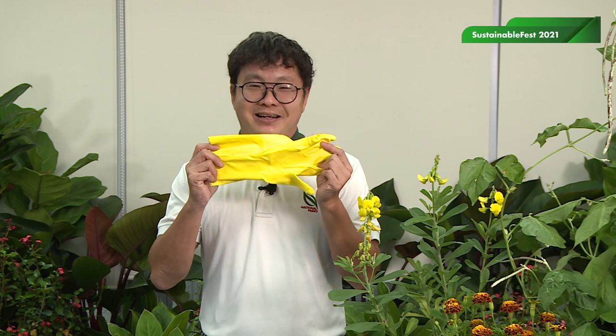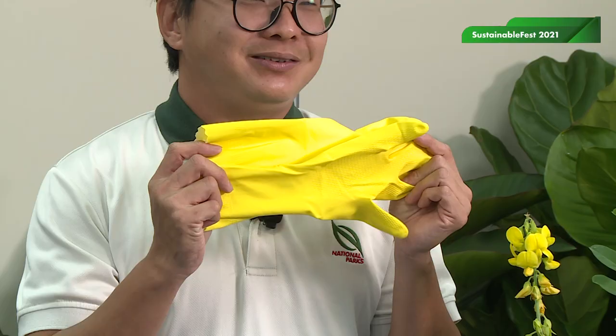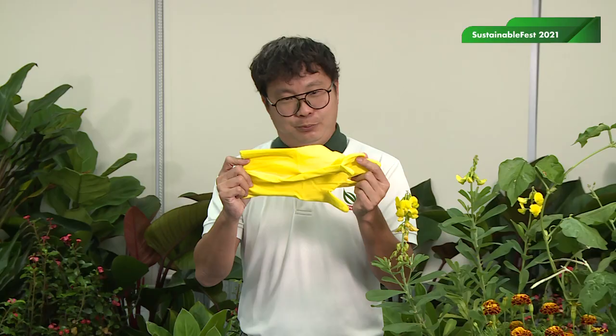It is important for you to be protected. Okay, personal protective equipment, PPE for short. First, you need to get a pair of gloves. I would prefer to use the chemical resistant one. You can get this from supermarkets. My mom used it for laundry.